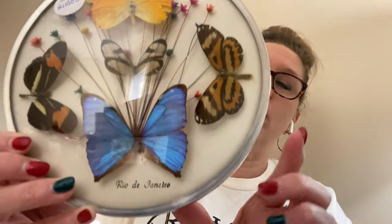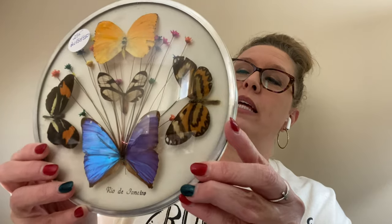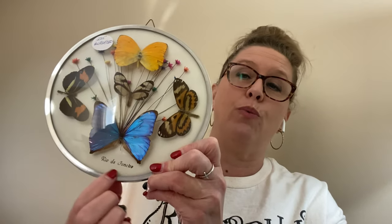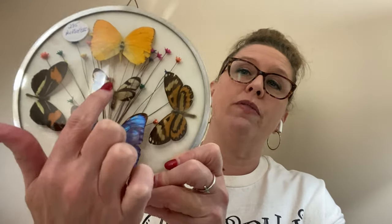I'm not really sure exactly what that print says. Tell me if I'm saying that wrong, y'all, because I'm not really thinking about it. Now, you saw that they had two of these. One of them did not have the paper in the back, so it didn't tell you the region that the butterflies come from. And then you saw another one of these, and this one was actually loose.